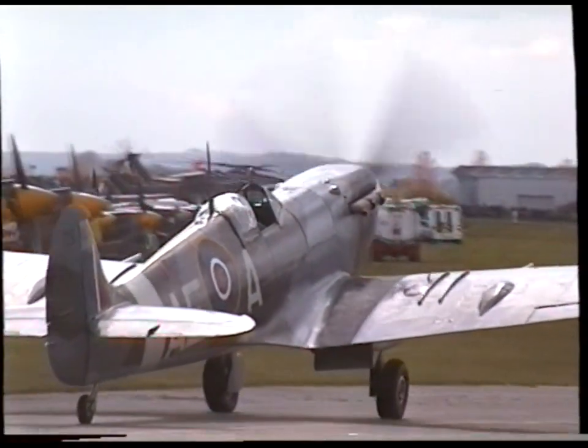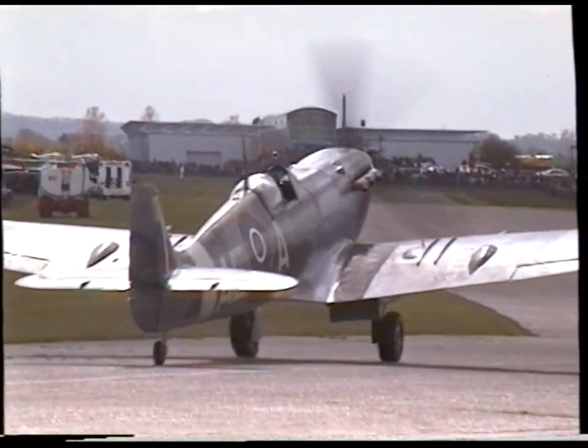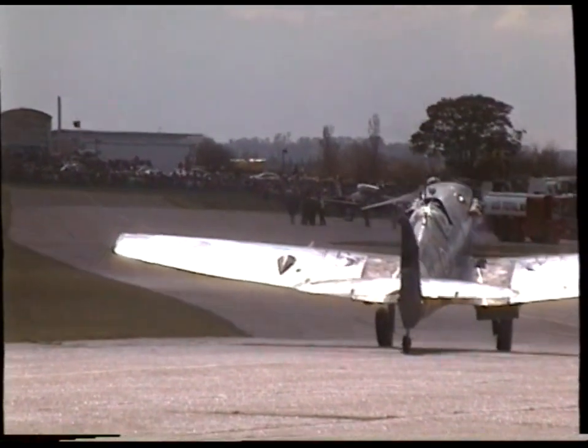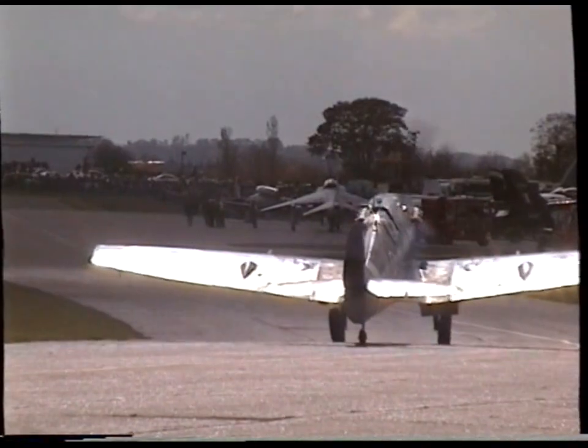Talking about the Venom, certainly in its era, in terms of manoeuvrability and rate of climb, service ceiling and steadiness as a gun platform, the Venom was an outstanding fighter. Venom running in from the right.